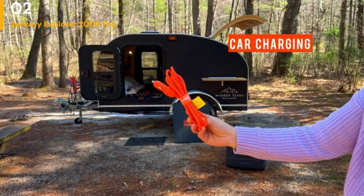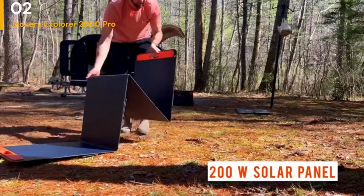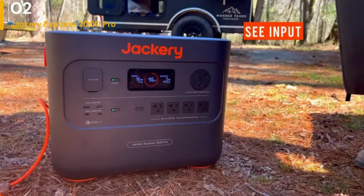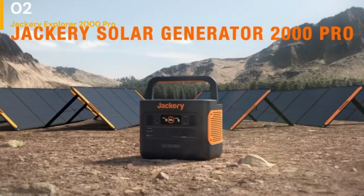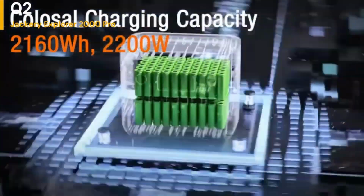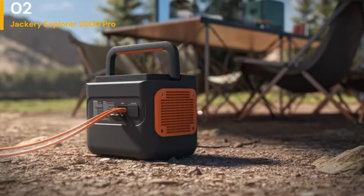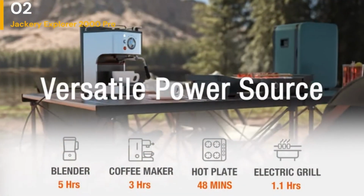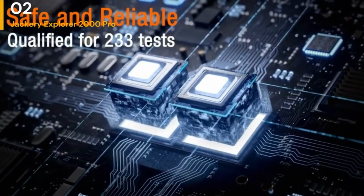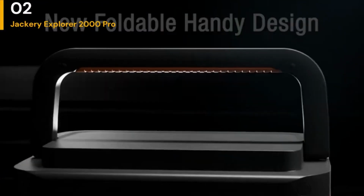Charging the Explorer 2000 Pro from empty to full takes between 2 to 2.5 hours if plugged into the wall or receiving full sun via its extended, 6-panel solar generator setup. That's really fast for a battery this big. By contrast, the Explorer 1500, our previous best solar generator pick, which could only use a 4-panel setup, takes twice as long to charge a smaller battery. The combination of huge power capacity and such fast charging time is very impressive.